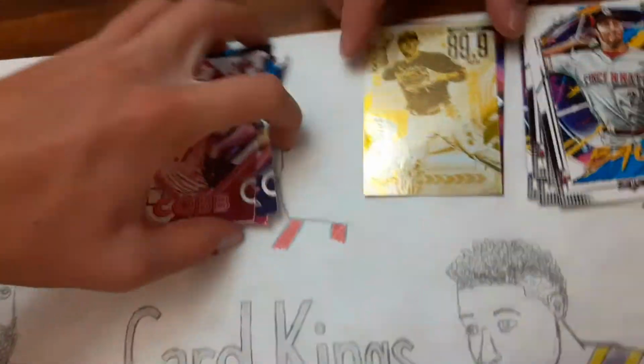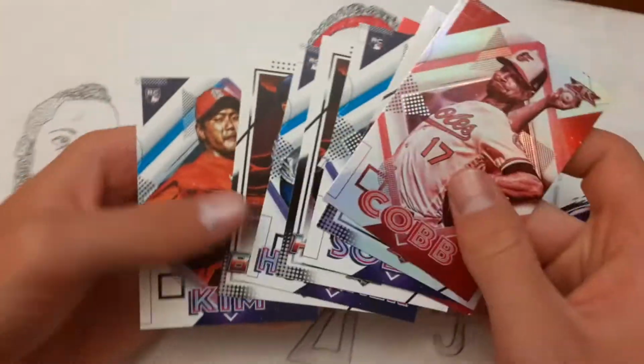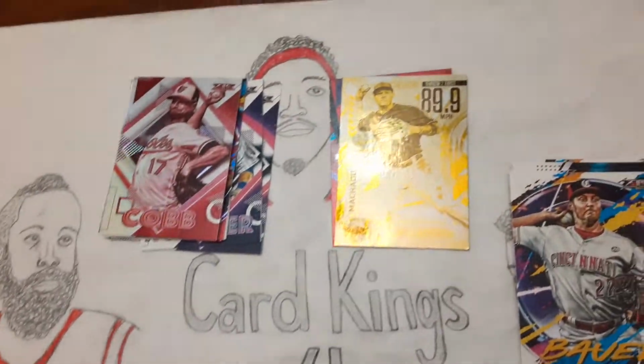So what do you like about these? We haven't opened Fire before, have we? We opened some last year. I like the shine that these inserts have. The base cards have kind of a cool design. They got kind of an action shot, but a different background. It's kind of a unique design. I like it, too. This is a pretty neat product.